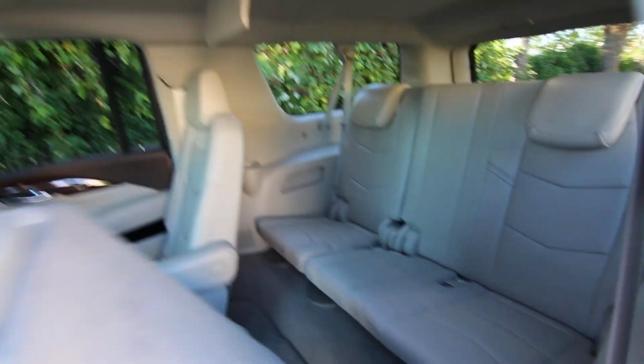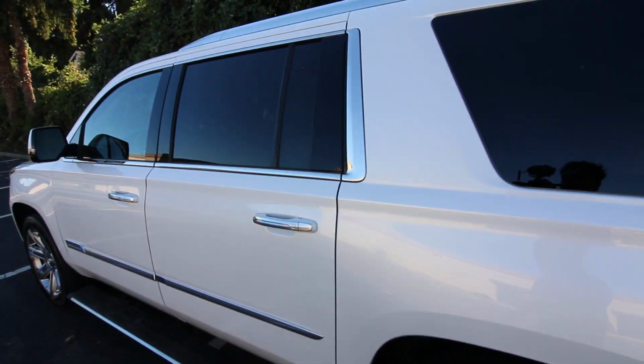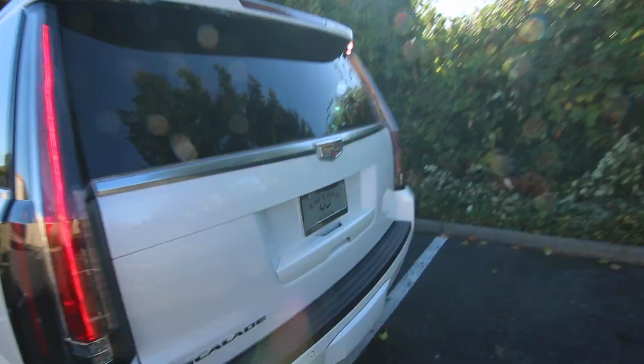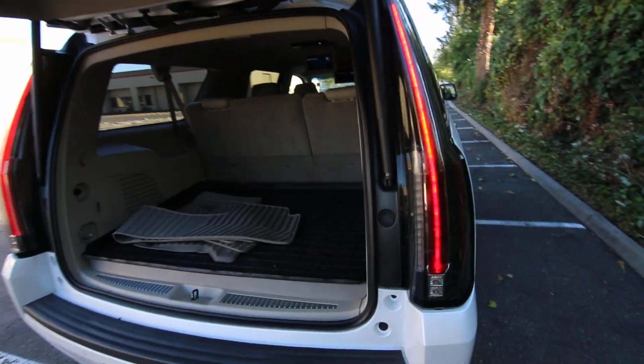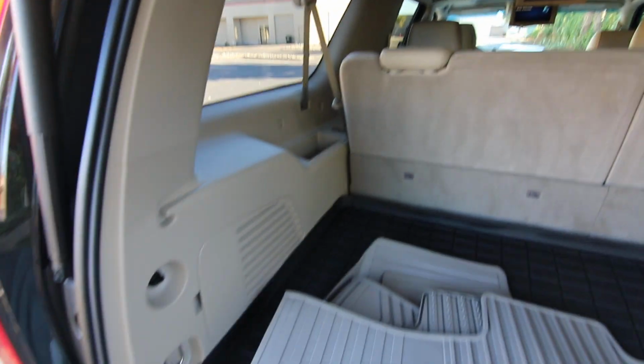And not only does the extended wheelbase version of the Escalade give you more cargo area, but you also get a little bit extra legroom for the passengers' seats when you get the ESV version of the Escalade. And this is where it really pays off.